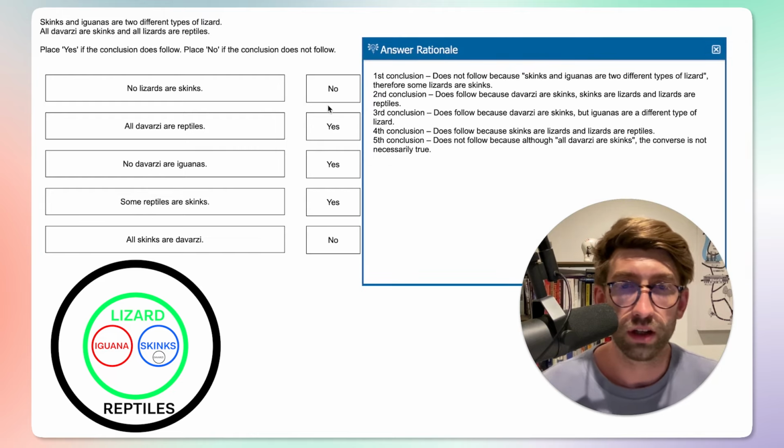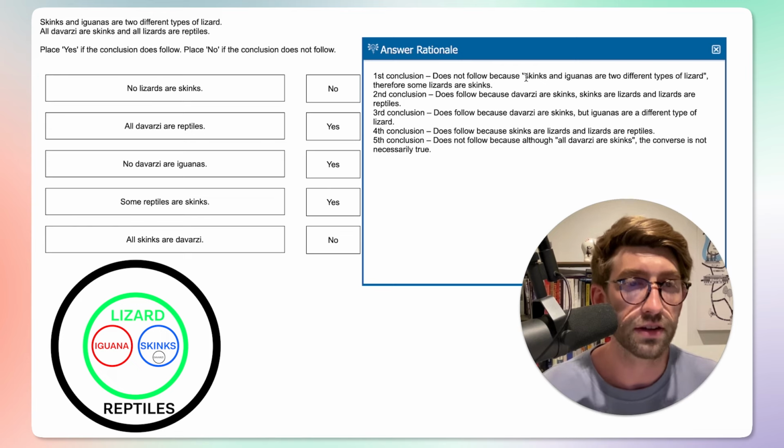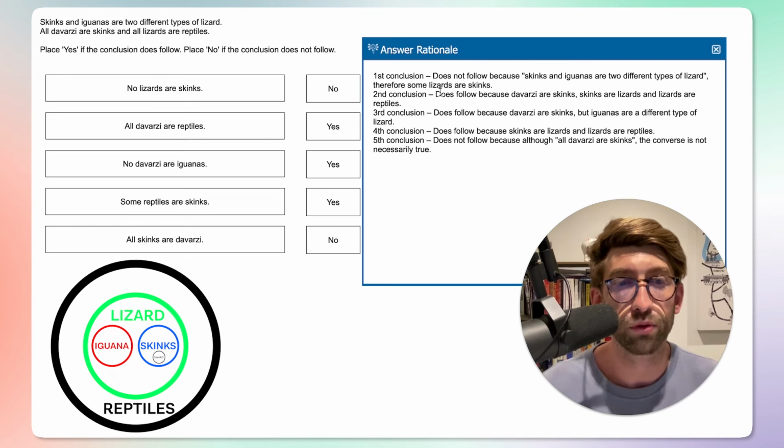First conclusion, does not follow. Okay, so we were correct on that. Skinks and iguanas are two different types of lizard. Therefore, some lizards are skinks. That's what we said. Right.